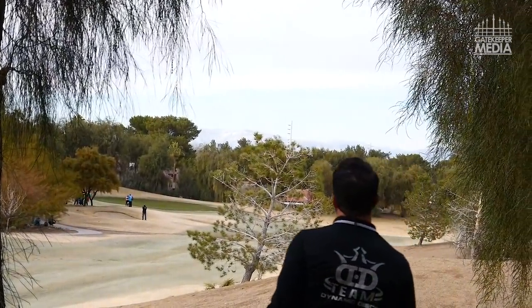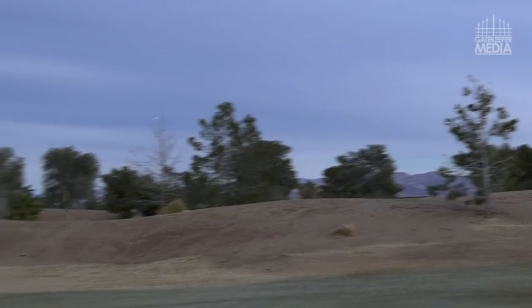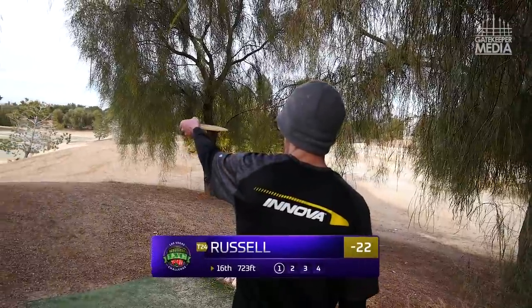Eric. His needs to stable out. Ugh. I mean, still, good distance. We'll see how his footing is over there with that tree.